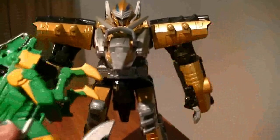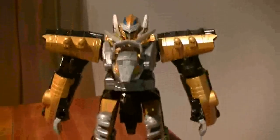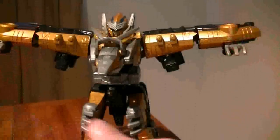So bring in those two. I'm going to start off by turning them into their arm modes. Just like so. Then you take Pteraiden-Oh, fold up the arms again, fold back the claws, and you take these and just insert them into the arm sockets here and here and on the other side.